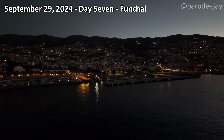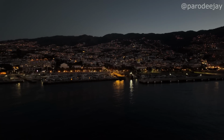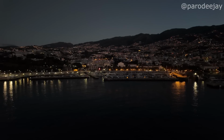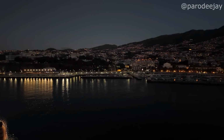Well, hello there, Funchal. We have reached Madeira. The sun is just starting to come up. We should be getting clearance here in the next half an hour or so to go ashore. Man, look how vertical everything is out there.